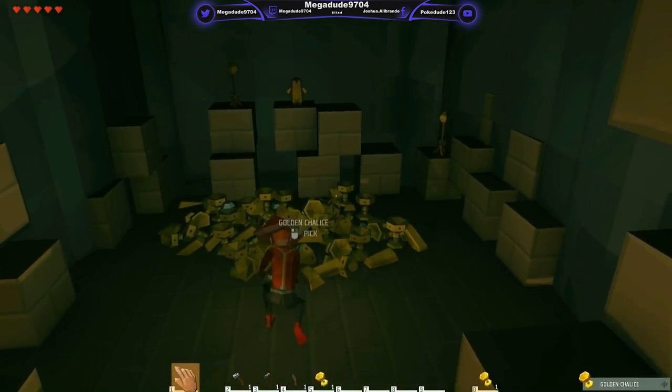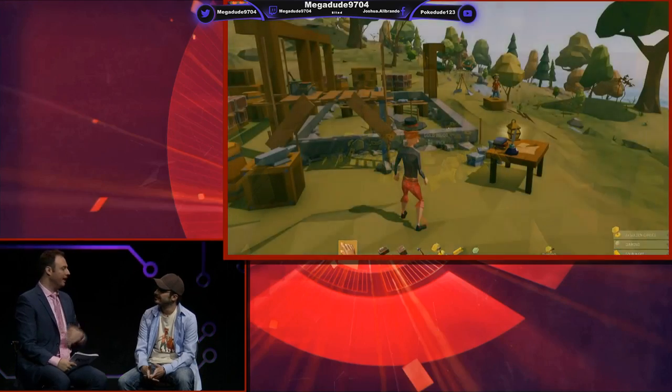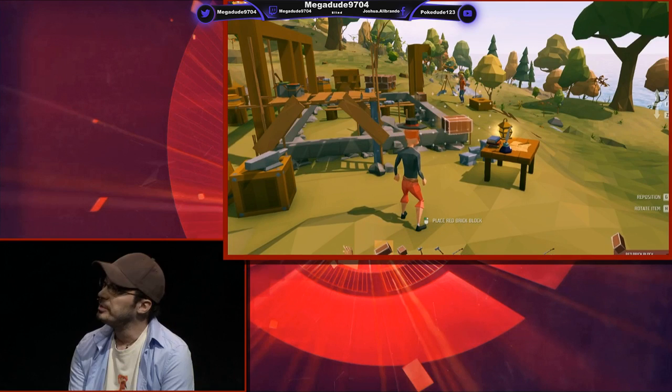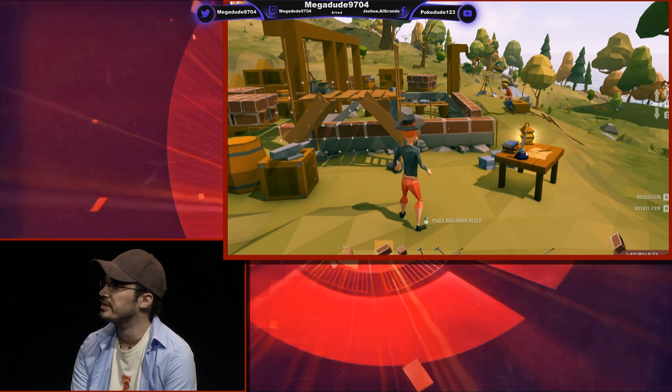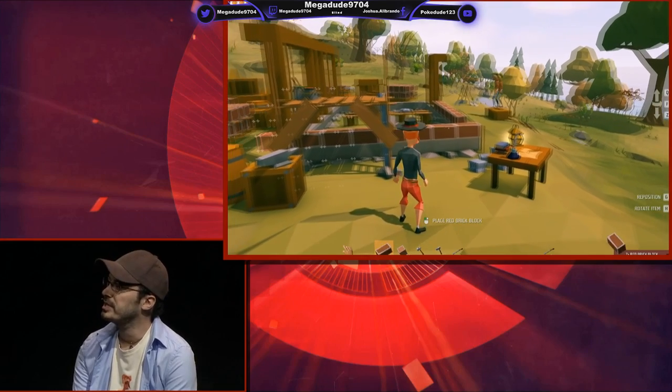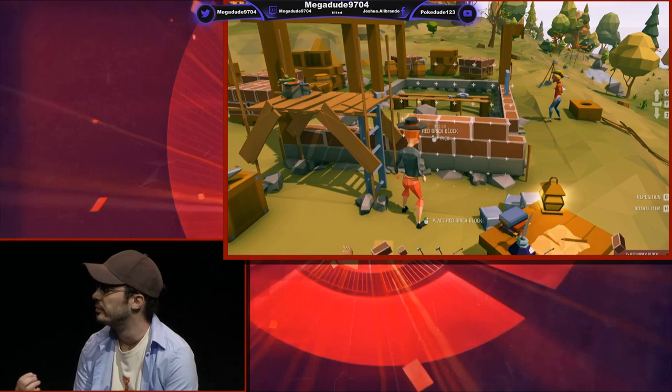Hey, look, it's the treasure. I know you guys are here at E3. What are some of the things that players can get their hands on at this event? Well, we'll be showing some of the games that we created with the Islands game editor, but at the same time, we'll be showing how they can use the editor to create those games.